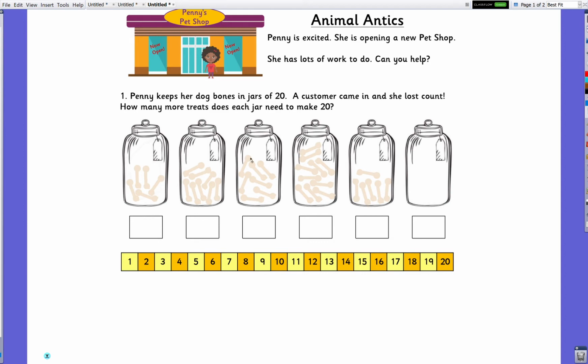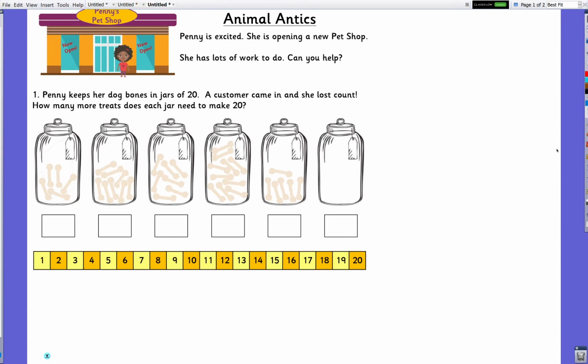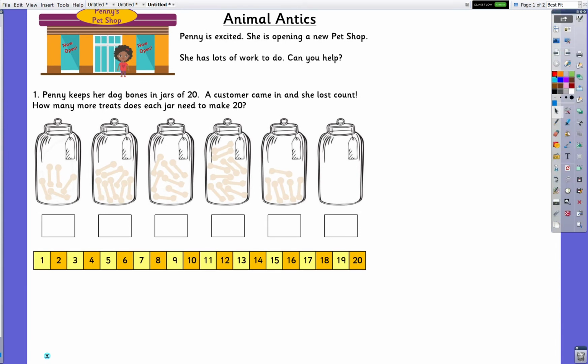I'm just going to move this over a little bit, and I'm going to write at the side some key things to remind us, okay?